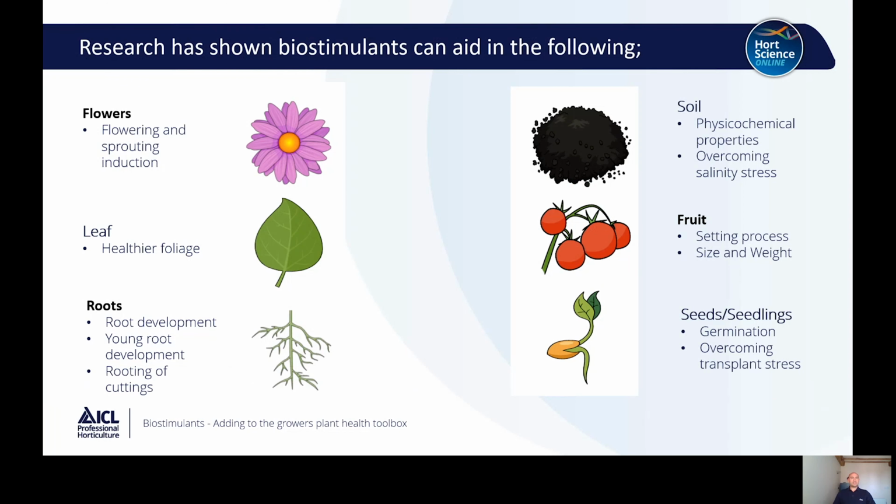As I mentioned, SAR and ISR are energy demanding processes. However, biostimulants are developed to incur no cost to the plant in terms of energy, as they have been formulated with a specific nutrition package. There have been many peer-reviewed articles on the benefits of using biostimulants to help boost plant production. I will just run through a few benefits that have been researched.